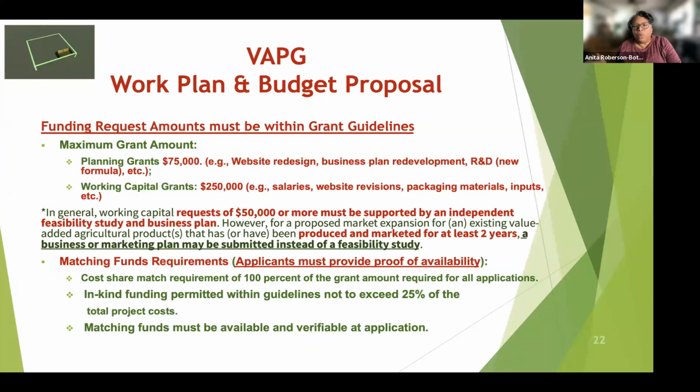Say, for instance, you have a website, you did it yourself. It doesn't look quite as professional as you think it should. It's not attracting the customers that you would like to come into your business. Website redesign is an area. You need a business plan. This is an area in which you could qualify possibly for a planning grant.